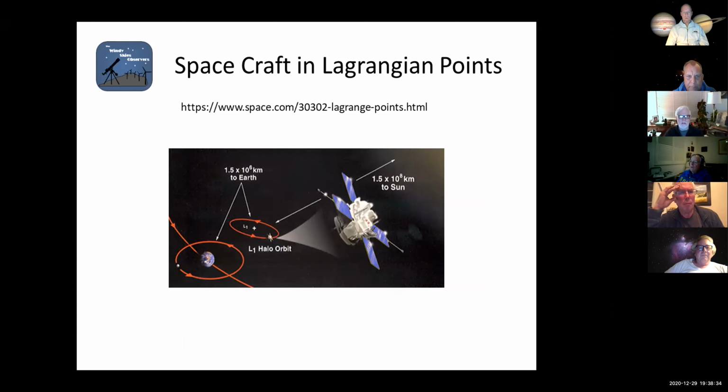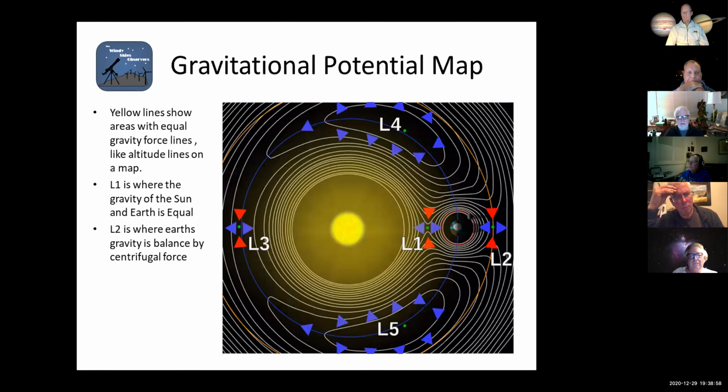And also we're now having a lot of spacecraft that are hunkering down in Lagrangian points, which allows them to be away from the Earth, away from light pollution and RF and other things, and stay pretty close while being far enough away to do their jobs. And so this is a sort of a diagram showing the equal, I believe it's the gravitational potentials. It's like an elevation point.